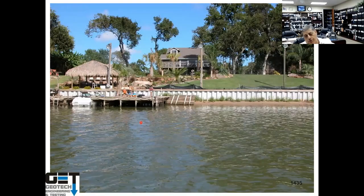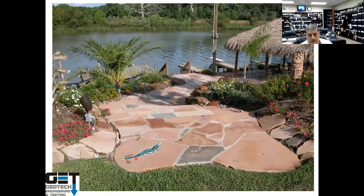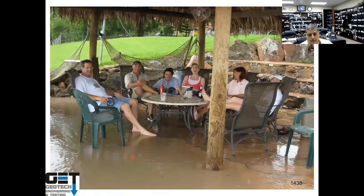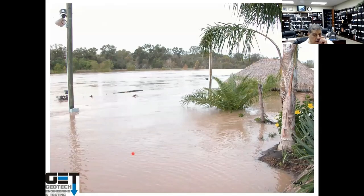Rapid drawdown. When you do a slope stability analysis, you check for short-term condition, long-term condition, and rapid drawdown. Basically, rapid drawdown is when the water comes up and then drops. This is the Colorado River. These people are sitting here having fun in the afternoon. It starts raining, and the water starts coming up. You've got alligators in the water, and they're still sitting there underneath the water.